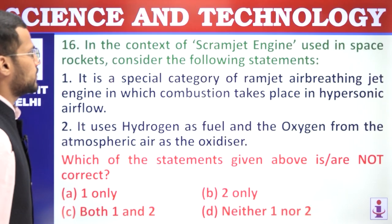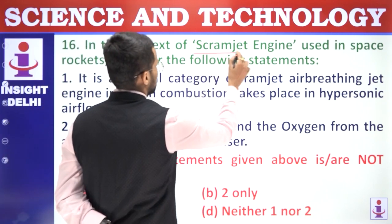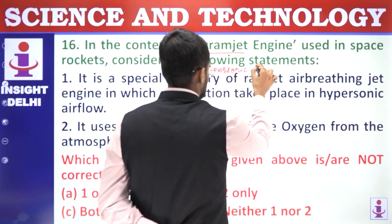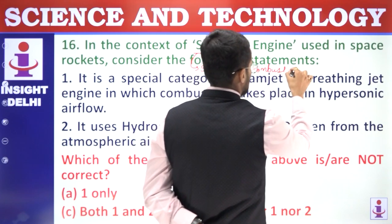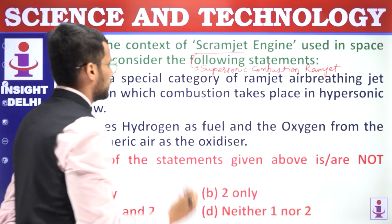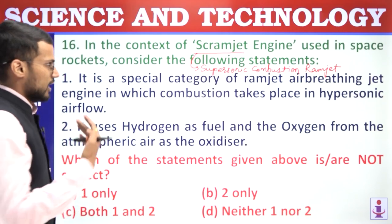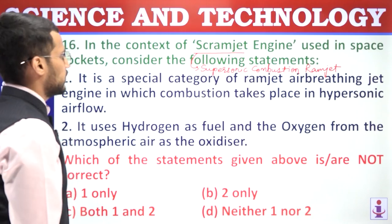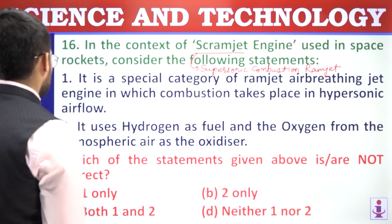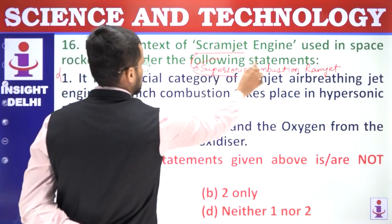16th, in the context of scramjet engine used in space rockets, consider the following statements. Now scramjet stands for supersonic combustion ramjet, right? So these are jet engines, and in these ramjet and scramjet, oxidizer is taken from atmosphere or air. Let us consider the statements. First, it is a special category of ramjet air breathing jet engine in which combustion takes place in hypersonic airflow. Incorrect statement. Combustion takes place in supersonic airflow, and that's why the name supersonic combustion.